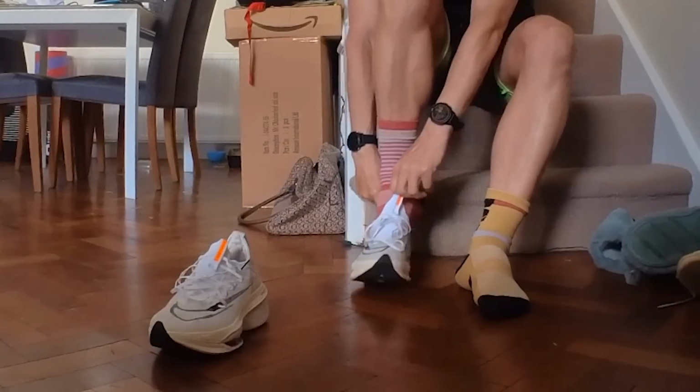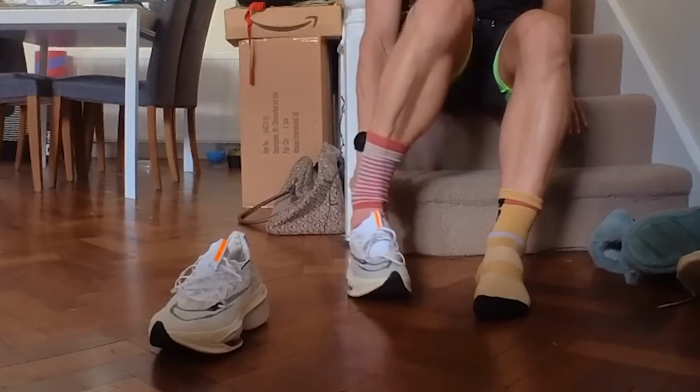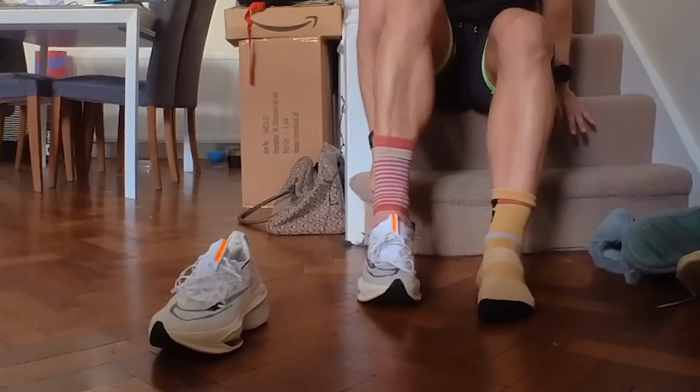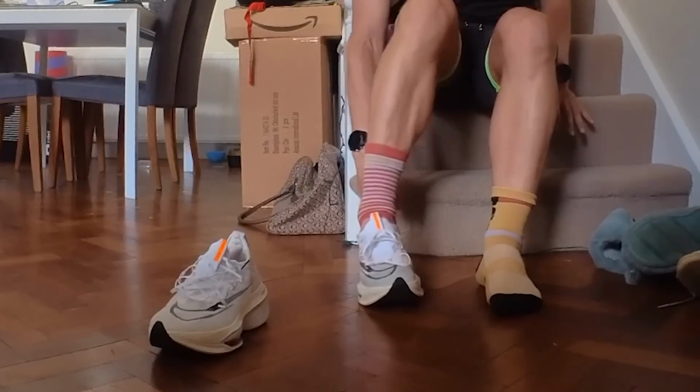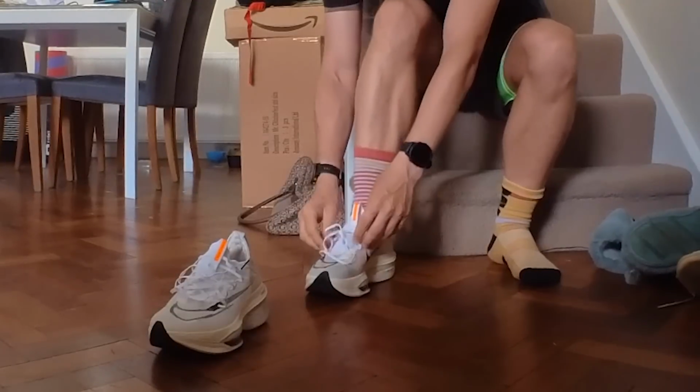I find it very hard to get my foot into this really tight opening. I've got quite a high and wide foot, so getting in is a real struggle. I have to really pull hard on these tabs. But one thing I found is that some of this cushioning that sits just above the heel counter got moved around, and it was very hard to get it in the right place, and I got a bit of rubbing then.